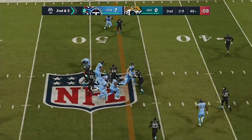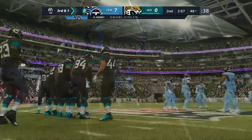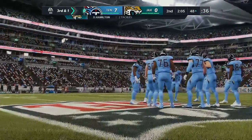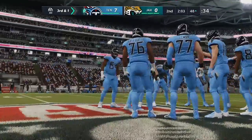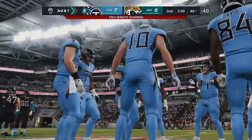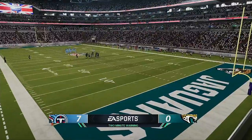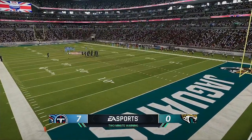10th carry now for Derrick Henry. And he's going to take this across midfield into Jacksonville territory. Call it a gain of four there, so it sets up a big play here. Third and a yard. Brings up third and one. 2 minutes on the clock, second quarter, 7-0 ball game.